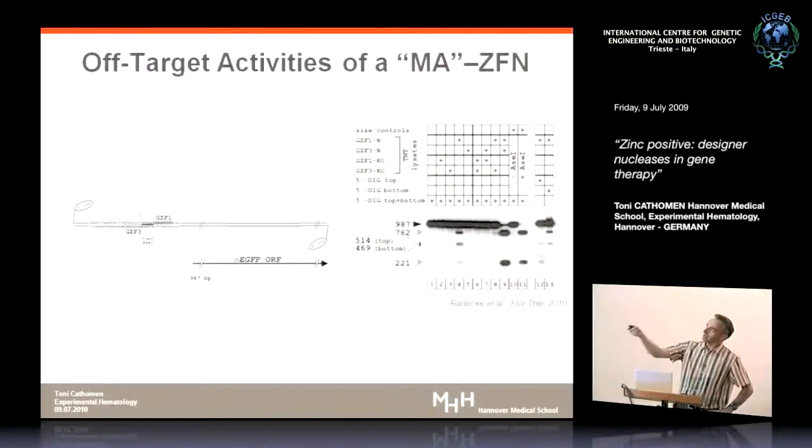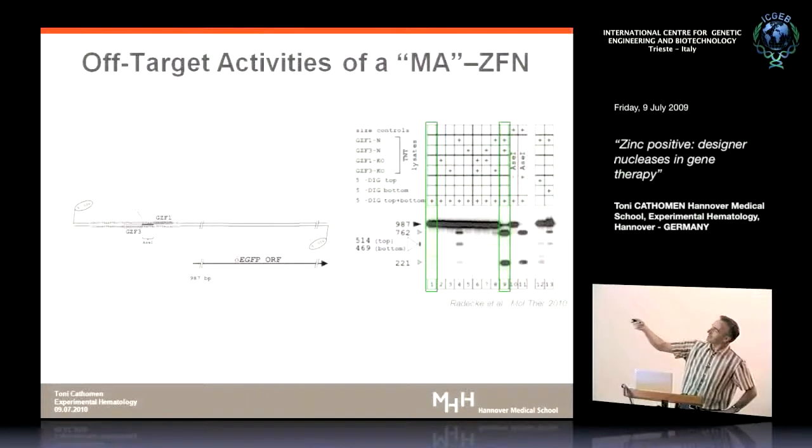So this is a target DNA. This is the target site for one zinc finger subunit, and this is the other one. And what we did here is incubate this DNA fragment with in vitro translated proteins, these two proteins, and what you get is what you see here. You get very efficient cleavage of your DNA fragment. This is another sample where we expressed just one subunit but not the other, and what you can see here is also some cleavage reaction.